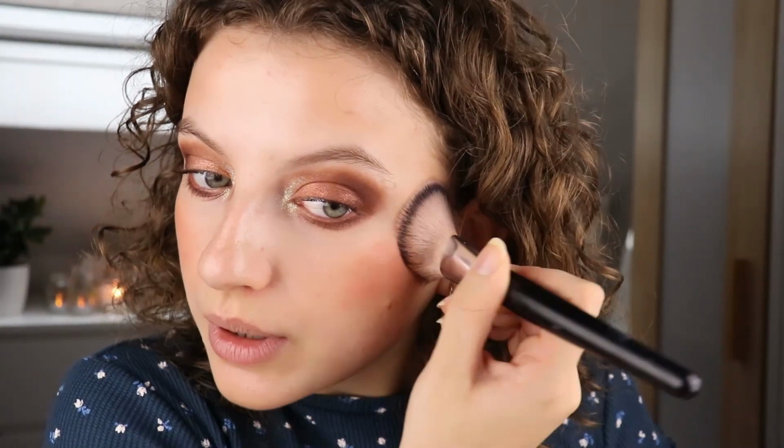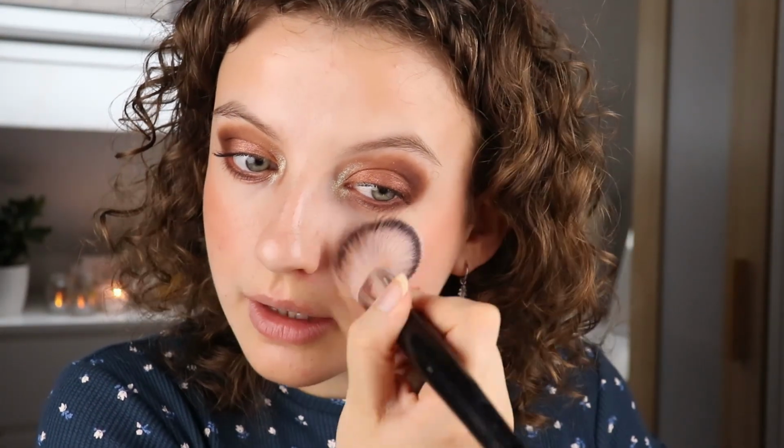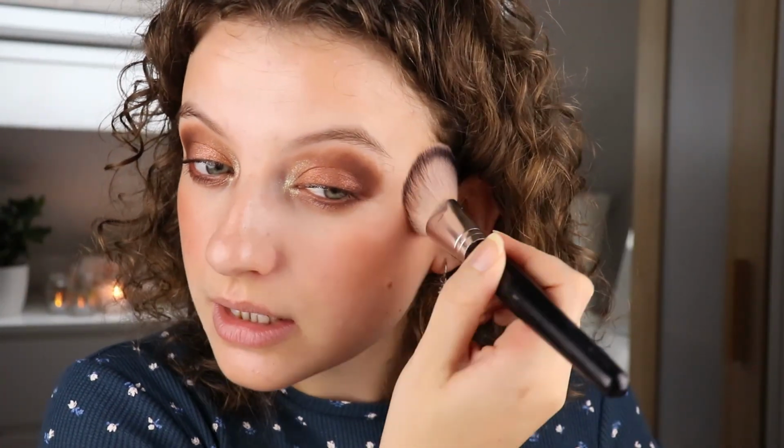Let's see if it blends out better on this side. Yeah, that looks way better. This looks really good. I think my breakouts are just ruining this for me. Okay, we're just gonna look past that. We're just gonna ignore that. This side doesn't exist. It's not part of this look. Maybe we can kind of save that with the highlighter.